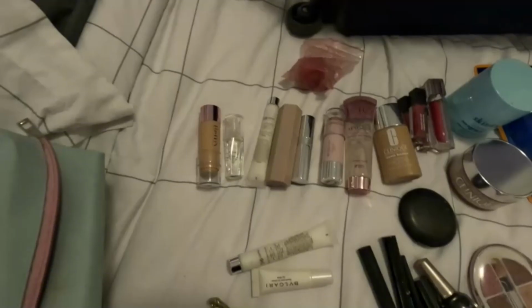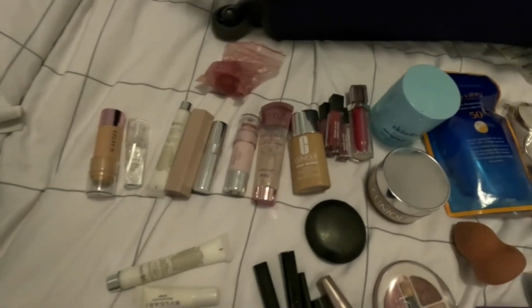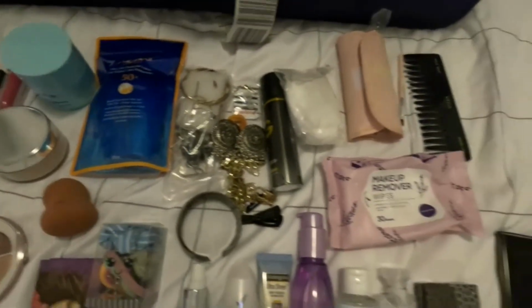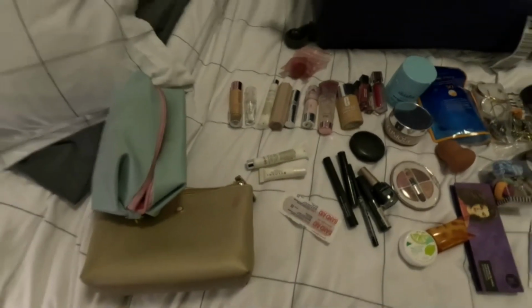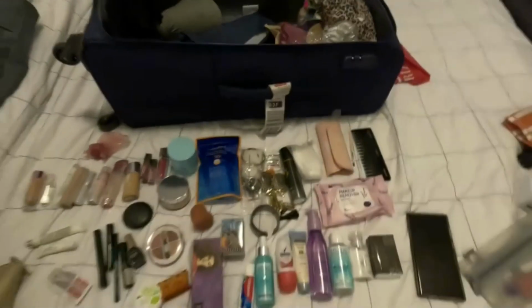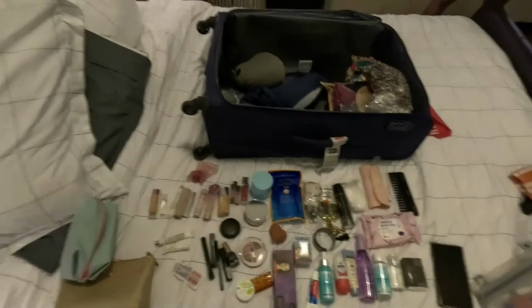This may look like a huge number of items, but if you see closely, on a daily basis we need these items, like some lipsticks, moisturizer, sunscreen, serum for face, serum for hair, makeup remover.